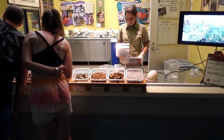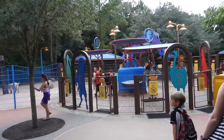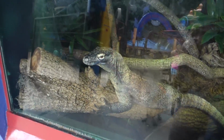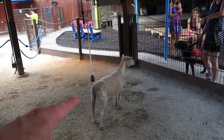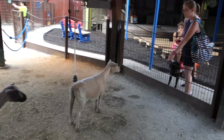She's preparing food for the animals. Ladies and gentlemen, the backside of Chip and Dale. We're heading into the petting area. Let's do it. Good lord. That is a big old Komodo dragon. He is gigantic. Oh, they sheared the sheep with a little Mickey in the side of him. That's fun. Oh, look. Like a seeing eye dog.